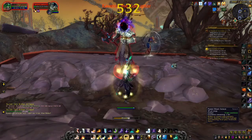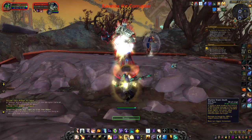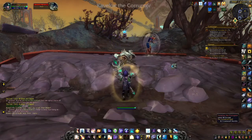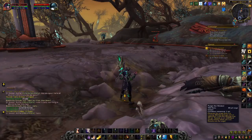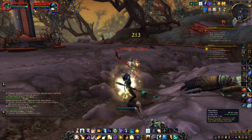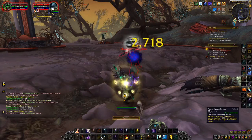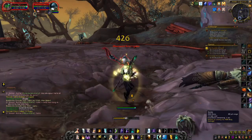Oh, it's nice that even the little mini guys have all got different mechanics. That's kind of cool. And they've all got lovely detailed models as well. Art department never disappointing the slightest. Little guys have got the orbs as well. Yeah. So it's thematic.